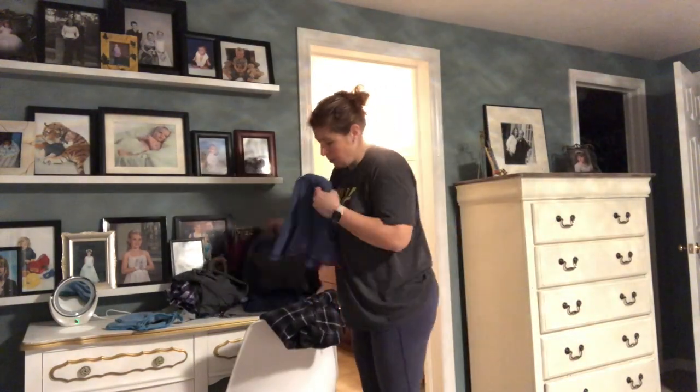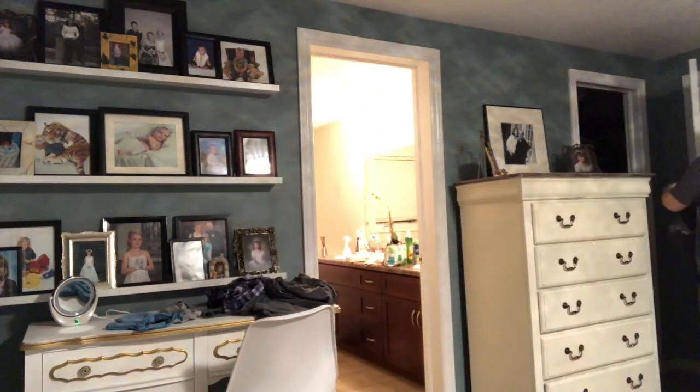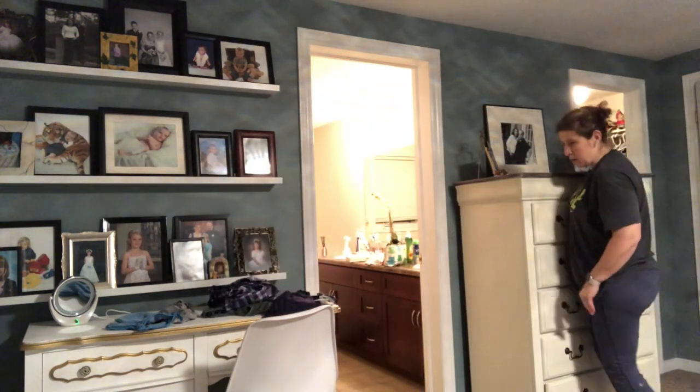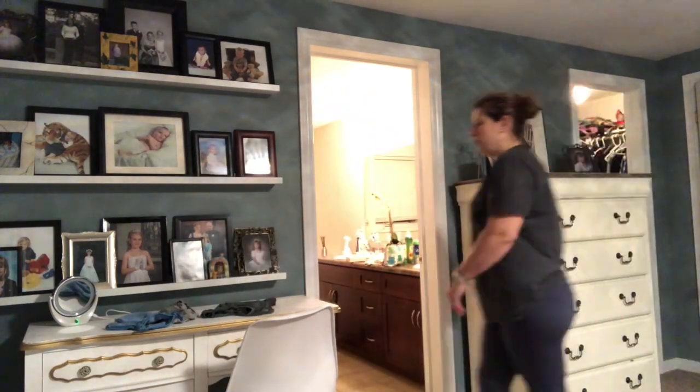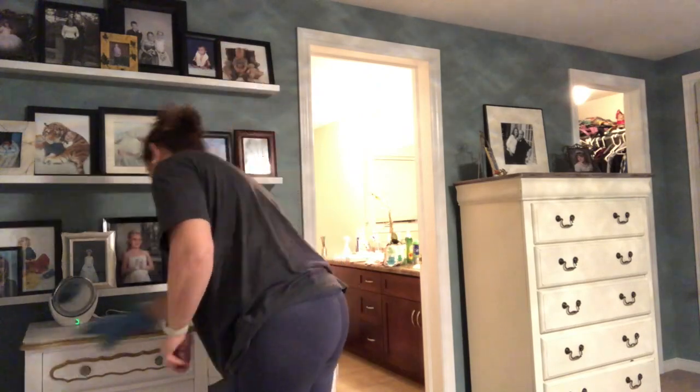As you can see, I also had to put just a few pieces of laundry away that I had done. I do laundry every single day as needed, but pretty much almost every single day. So I always have a little bit to put away.